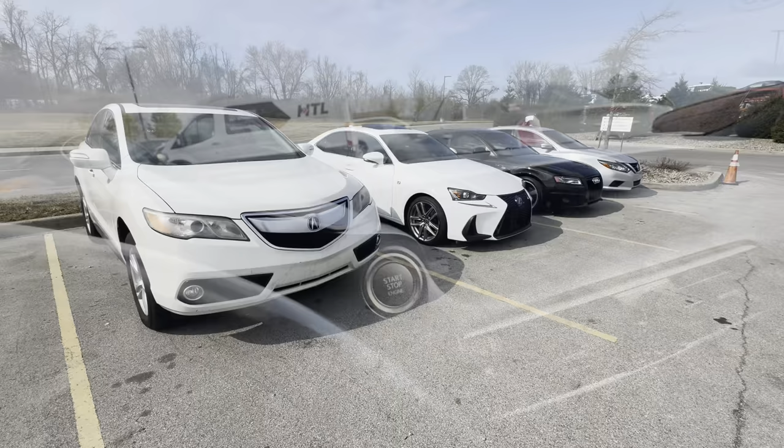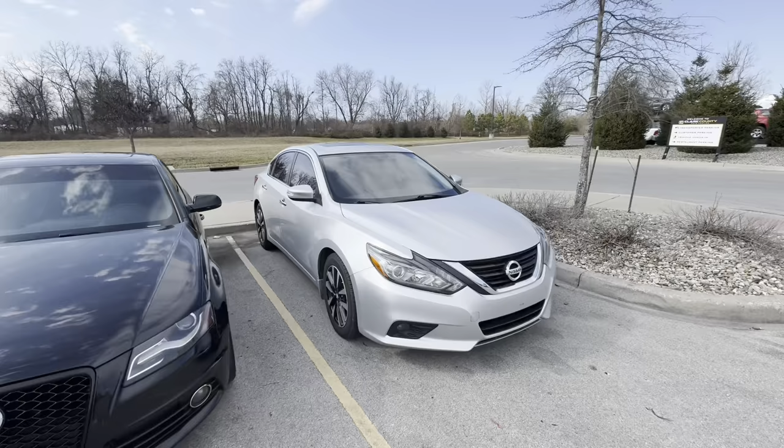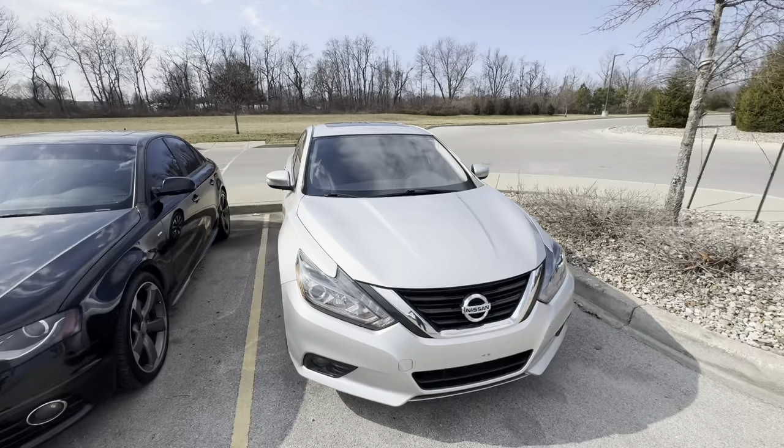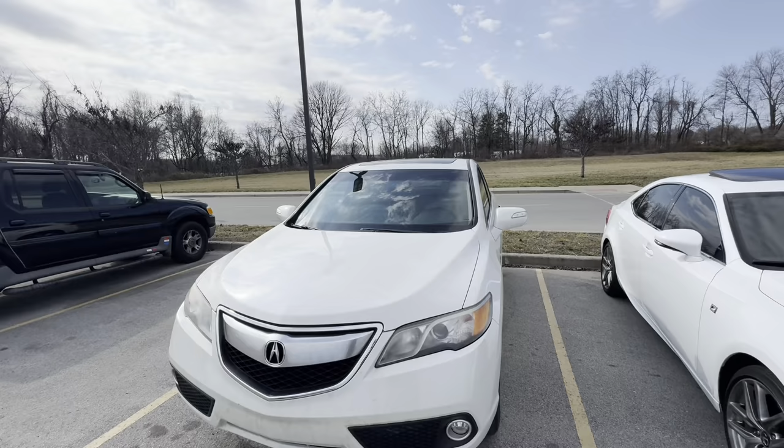So guys, here's the lineup that we got yesterday. All fairly priced, all gonna be posted fairly. About to go detail each one, and I'm gonna be doing this all day. But yeah, 2018 Nissan Altima, 2012 Audi A4 S-Line, 2017 Lexus IS300 F-Sport, and then I forget what year this is, a 2014 Acura RDX. So let's get to work, boys.